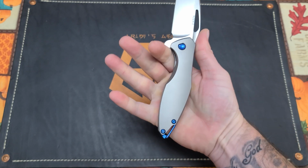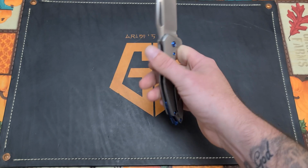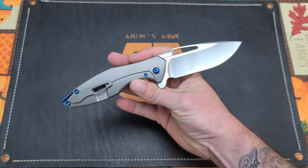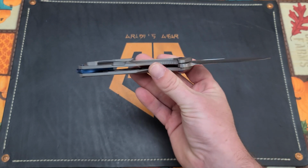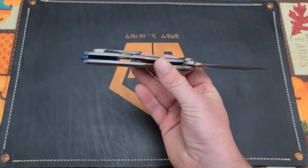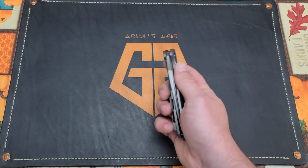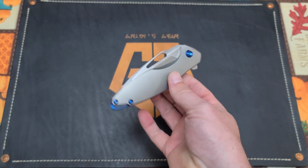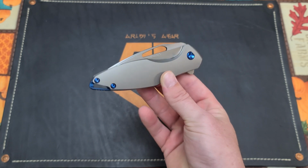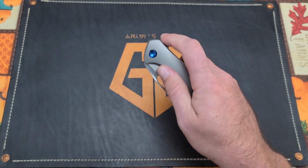But this is a full-size knife. I would consider this a full-size knife. 8.5 inches overall length, I believe. But it just carries well, and the pocket clip retention is great. I was worried that this was going to be hard to get in and out of the pocket with this pocket clip. That could be farthest from the truth. It is so easy to get this in and out of the pocket. American made in Idaho. I believe his facility is like 15 minutes away from Chris Reeve.